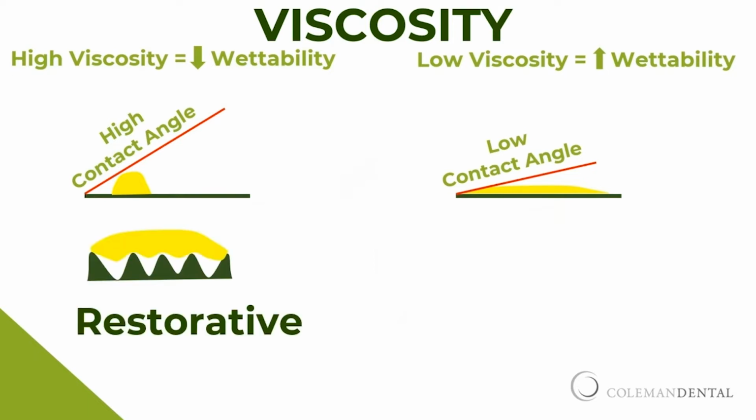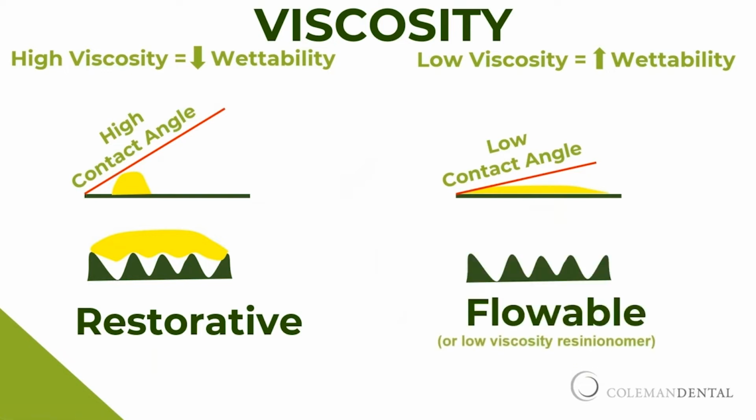What that means is that if we're going to do a restorative and we've got some microscopic enamel or dentin that we're trying to flow or get material down into, a high viscosity material is not going to work as well because it's going to have a high contact angle. It's not going to be wettable enough to really flow down in there. So that's when we get into our low viscosity stuff or our flowables.